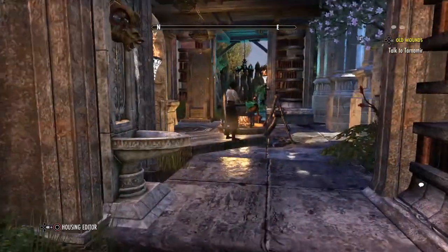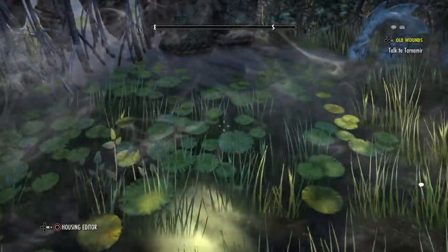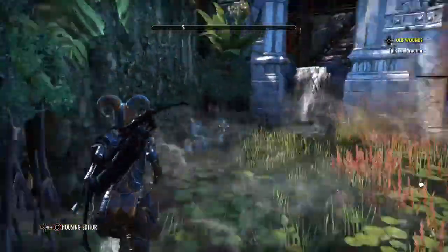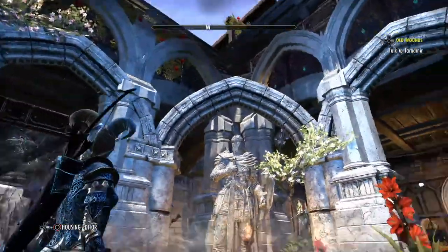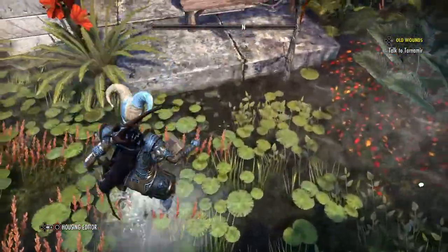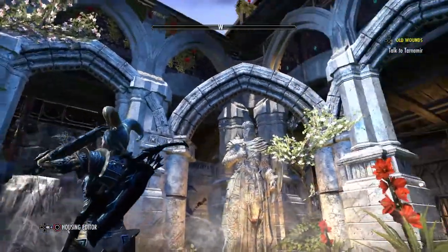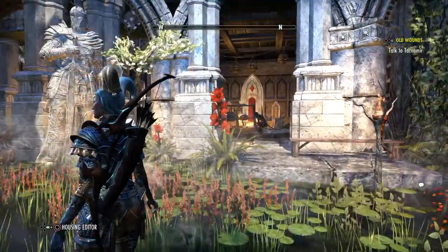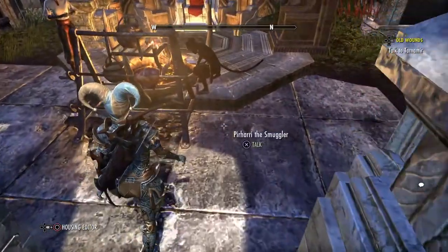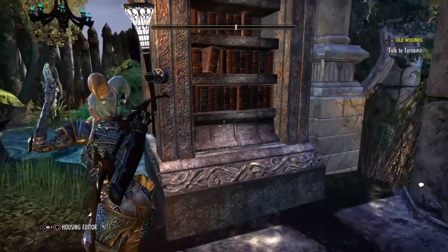So this house comes with a pond, kind of a wet area, which I've kind of utilised. Nice and splashy. But using some of the Ayleid remains, I've built upon that idea that it's an Ayleid structure that's been repurposed and redeveloped.